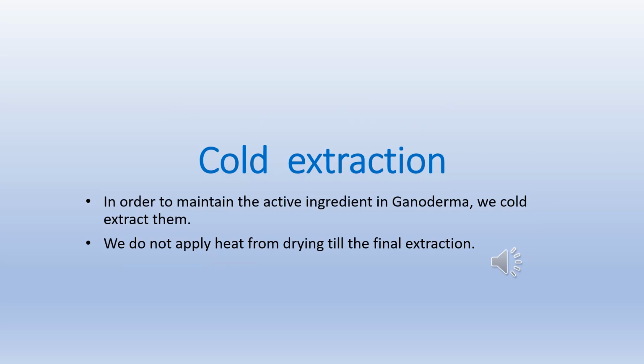Now we come to the extraction technology of DXN. Extraction is very important. Normal extraction has 2 types: hot extraction and cold extraction. Most of the Ganoderma you find in the market is from hot extraction, because they boil the Ganoderma, get the solution, and then boil it again. When it's very concentrated, they put in dextrin and make it into powder. DXN, we don't use this method. We use cold extraction.